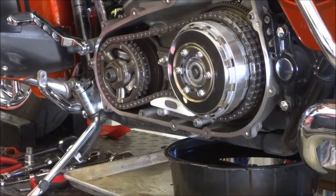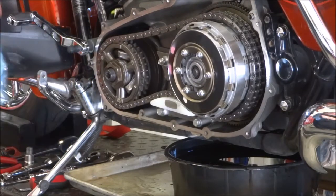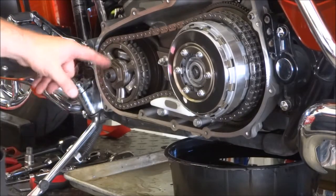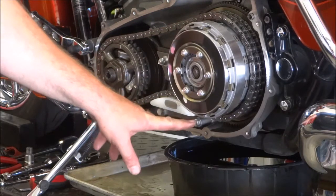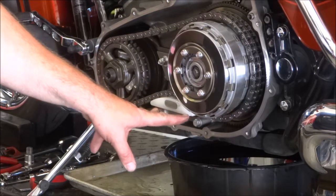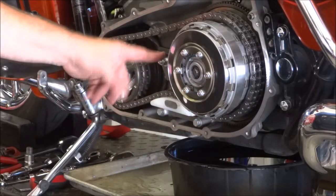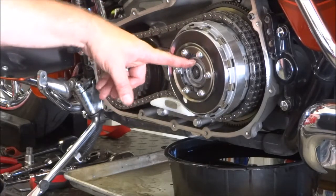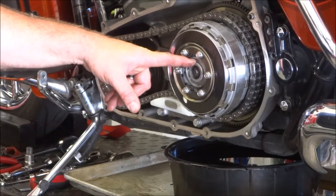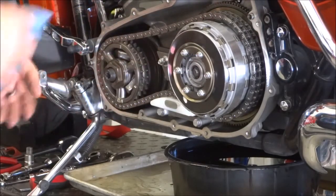That should be pretty much the extent of the primary reinstallation. So I've got my compensator or crankshaft bolt tightened. I've got my new Baker Attitude chain tensioner in. These are torqued in place, the nut's set, the chain tension's tightened. The clutch hub nut is tightened at 80 foot-pounds. Snap rings all put back in. That is all ready to reassemble.